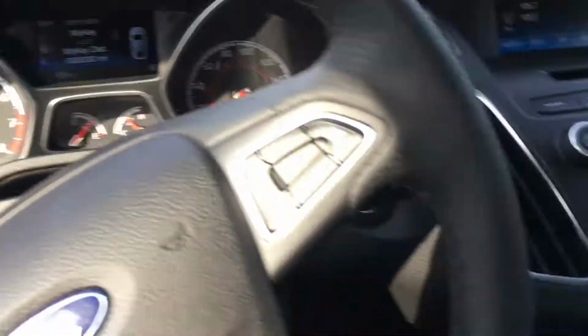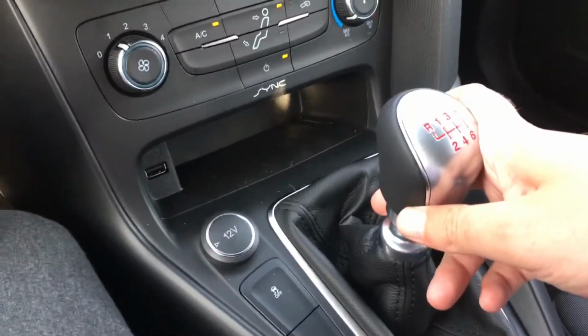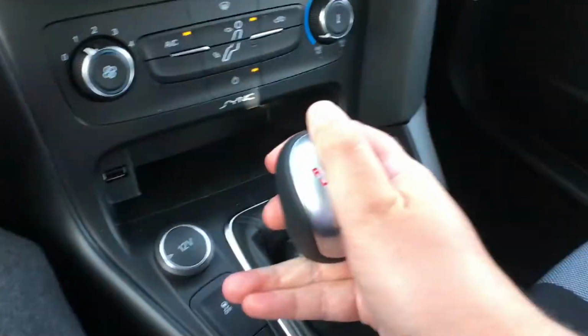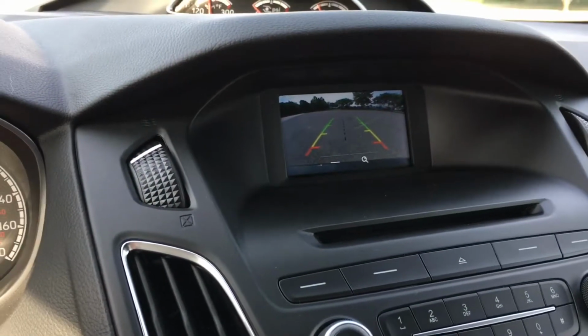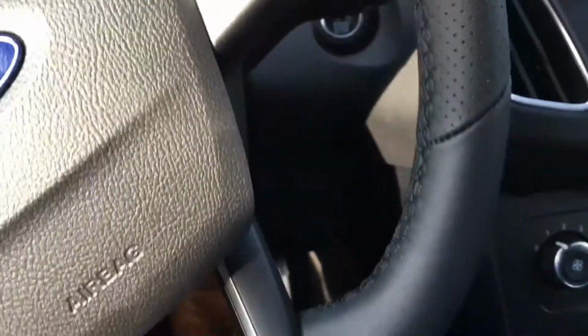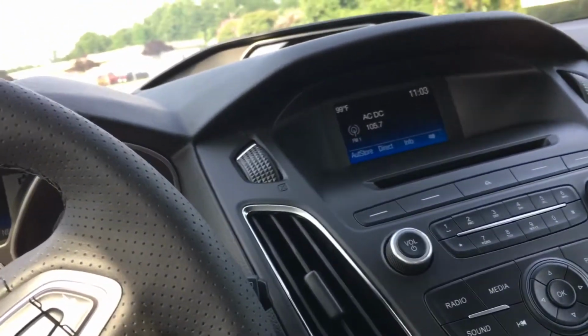The shift's extremely easy, and of course on the new vehicles, you can't go all the way over to reverse, so you go like that, pull up on that, and then you can go all the way over to reverse. And you do have a backup camera here with this base model. You still get that backup camera. So this, guys, is basically just an overview here of the ST, everything that goes along with it.